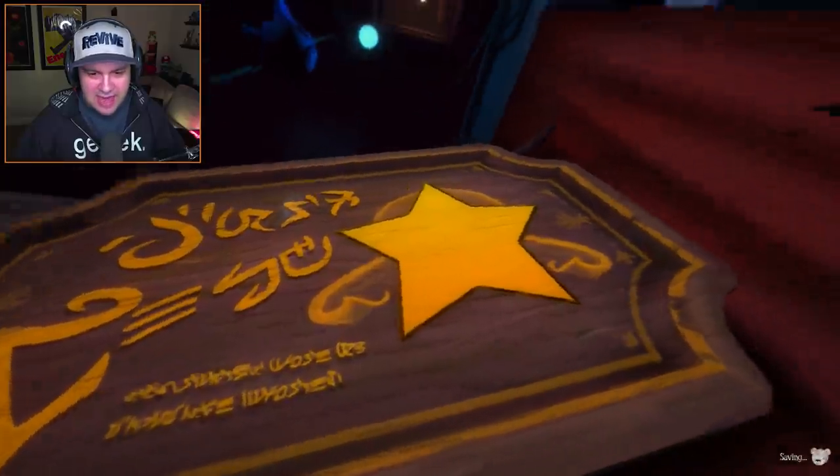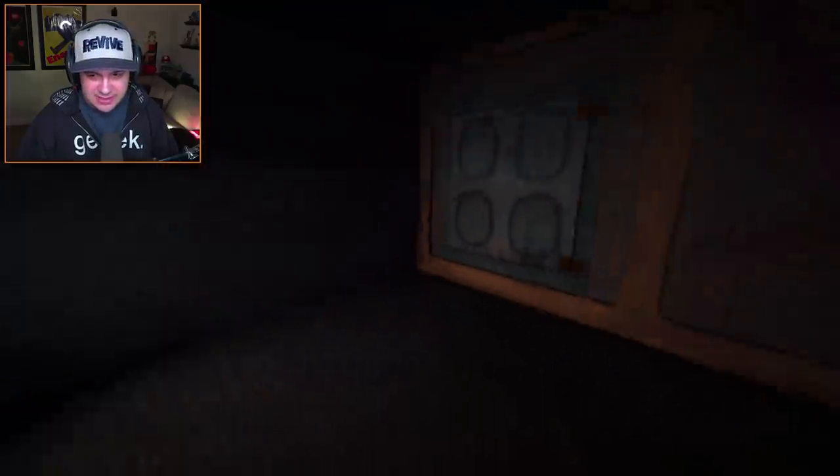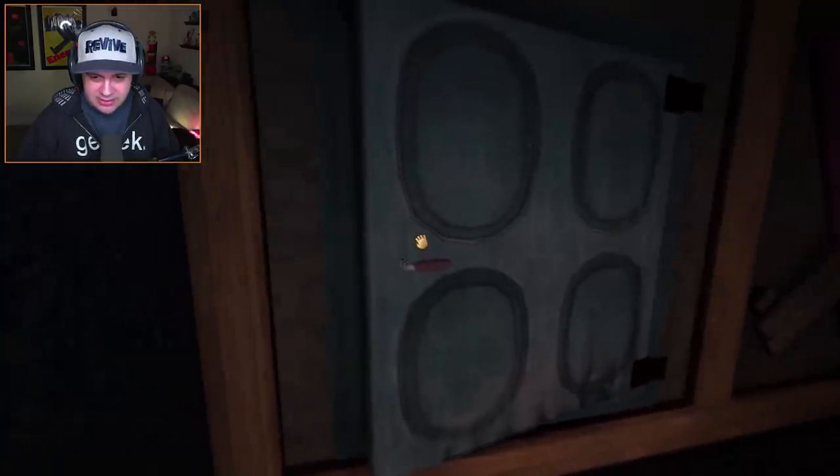I don't know if this is actually the golden star, but this is where we find the golden star, I think. Ooh, I hear noises. I don't like it. There's rustling of some kind of object. Open door. Thank you. All right. Into a new area with lots of doors.